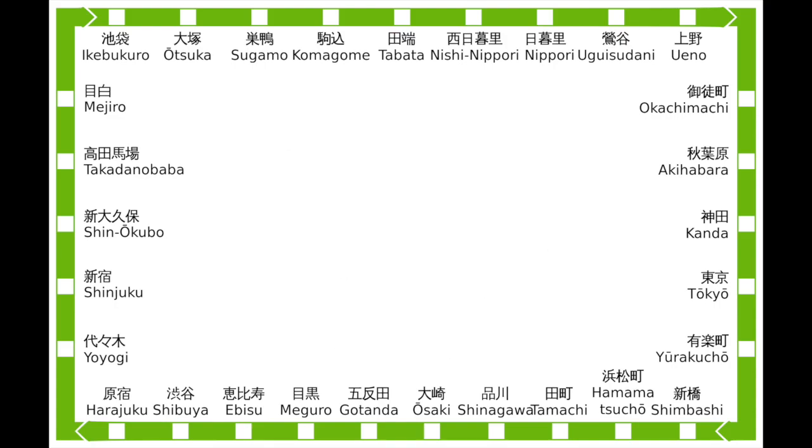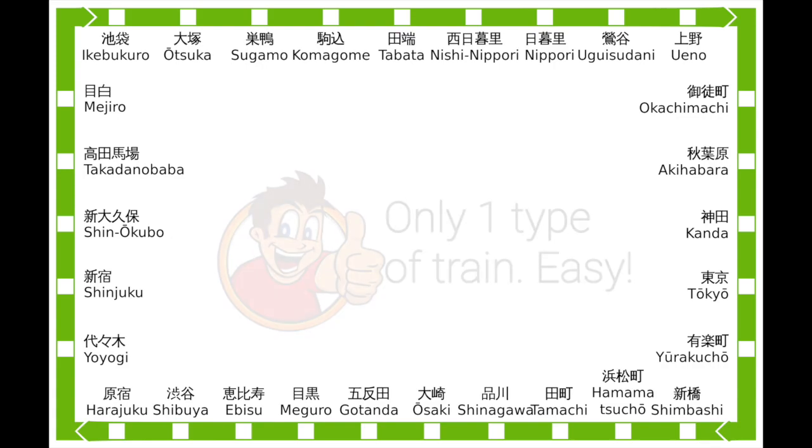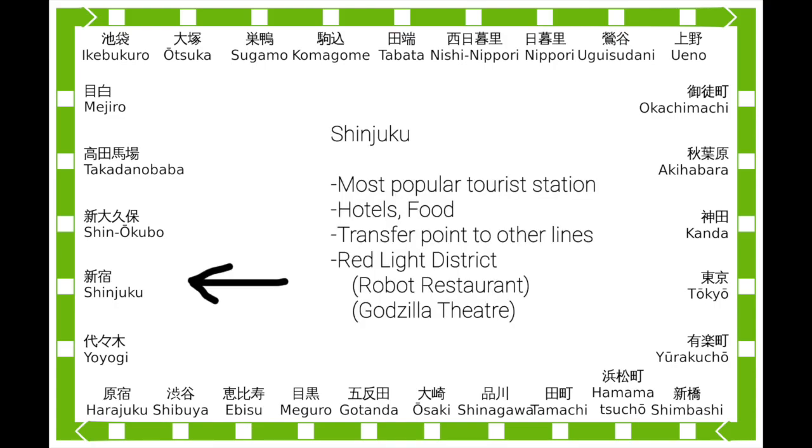Also, you don't have to worry about express trains on this route because it will stop at every station. Most of the tourist attractions are covered by this line. Most people tend to stay at Shinjuku because it's sort of the center of all the tourist things. It's a great place for food, and it has the world-famous Red Light District, which incidentally has two cool attractions, including the robot restaurant and the Godzilla Theater.